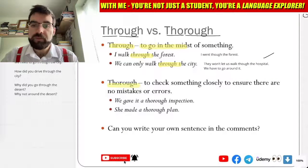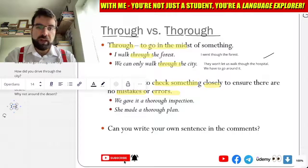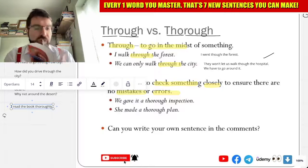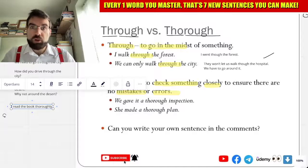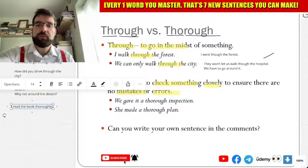But thorough: to check something closely and ensure there are no errors or mistakes. I read the book thoroughly. Yeah, thoroughly. I read every page from front to back thoroughly. I understand it thoroughly. Yeah, it makes sense.